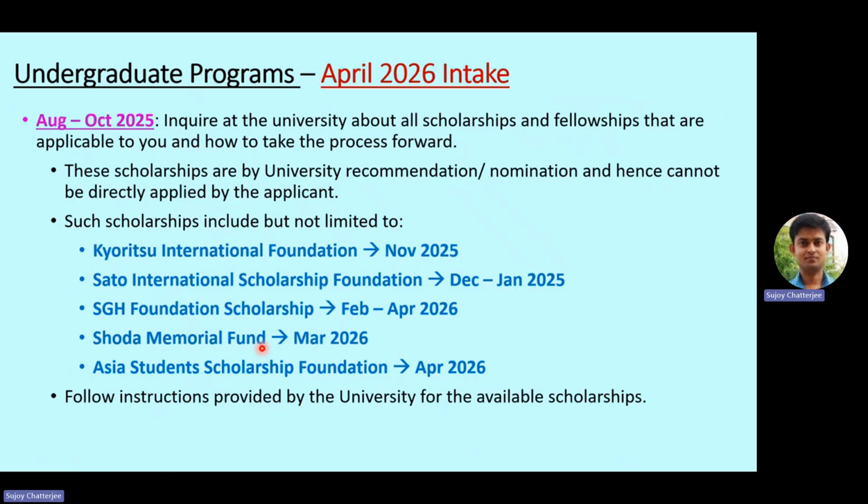So follow the instructions provided by the university for the available scholarships, and if you are nominated, then you need to take further action which will be instructed to you by the university, and take the steps accordingly for applying to that particular scholarship for which you have been nominated. You will not be nominated for all the scholarships. They will distribute the various scholarships amongst the students, and if you come in that merit list, your name will go to the particular scholarship foundation, and then the next steps will be taken by that foundation, and you may finally get selected for the scholarship.